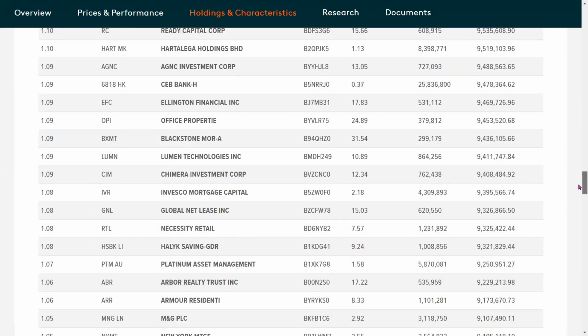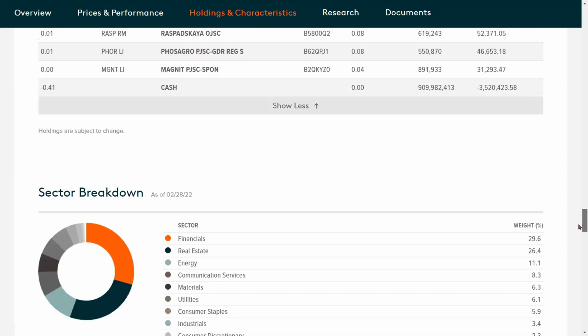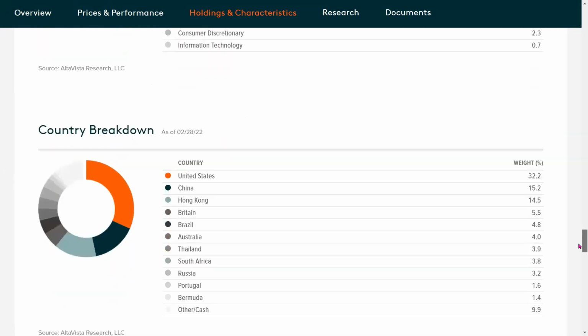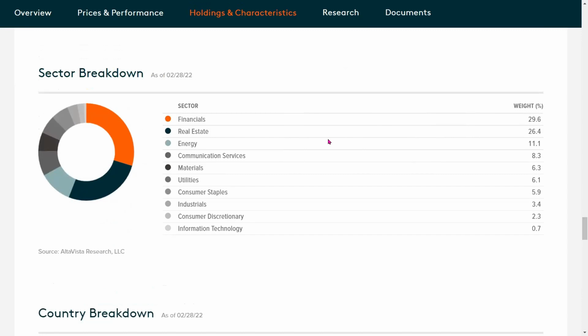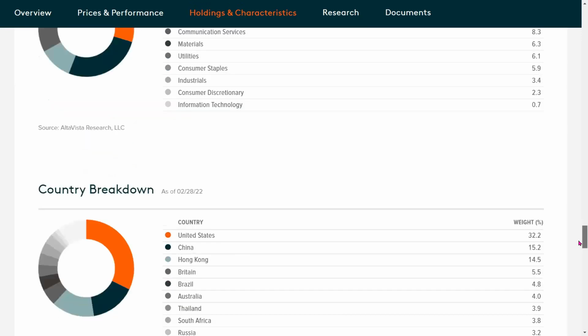We're going to try to take a look at the exposure globally and geographically as well to get a sense of that. So maybe we'll start there. Your biggest exposure is to US equities, 32% exposure there, followed by China, Hong Kong, Britain, and Brazil. You also have Australia, Thailand, South Africa, Russia, Portugal, Bermuda, and other exposure. As for sector breakdown, your biggest exposure is to financials with close to 30% of your exposure, followed by real estate and energy. The rest of the sector exposure is listed here as well. And these dates are as of end of February.